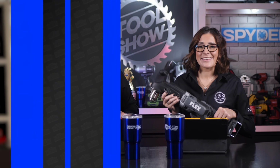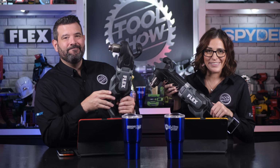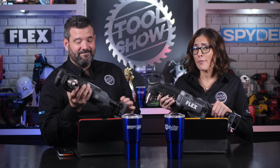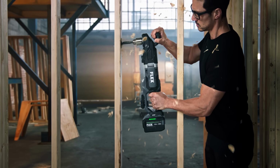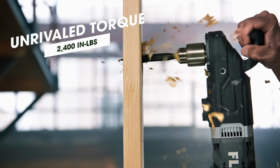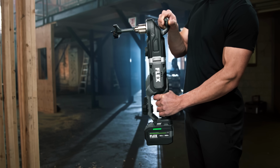All right, guys, it's time for a little bit of tool show and tell. This week we're showing off the new right angle drills from Flex. Rob has the FX 1671 compact, while I've got the FX 1681 2-gear 1/2-inch right angle drill. And right off the bat, you can easily tell that the compact version is, well, it's compact, while this one is a full-sized beast. The 1681 is designed to punch through stud after stud with 2,400 inch-pounds of torque, perfect for roughing and pipe for plumbing.